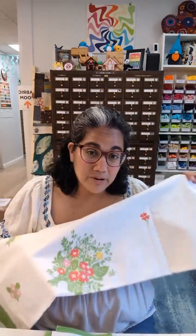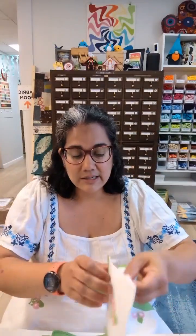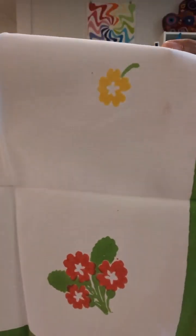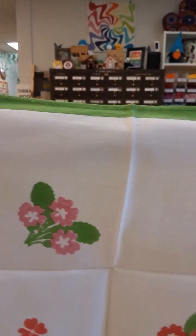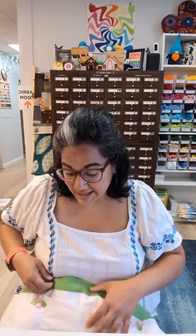So I loved it. So I brought home this tablecloth with me. And like I said, it has the matching little napkins. I loved the sweet little flower prints. The colors were so bright and vibrant. So I was really excited about all of these little textiles.